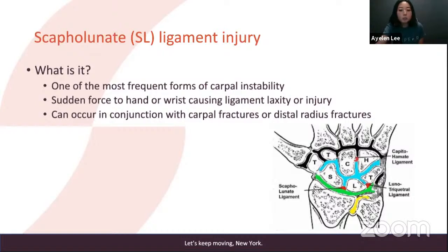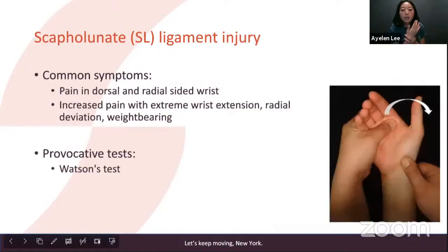So some of the symptoms that we'll see in the next slide are pain on the dorsal, so the back of the hand, so back of the palm, and the radial side of the wrist, so towards the thumb. And then there's some increased pain with wrist extension, so bringing the wrist back, and radial deviation, so moving towards the thumb, and weight bearing, so applying pressure against a surface. And one of the ways we can test for an SL ligament injury is the Watson's test, which I'll be demonstrating right now.